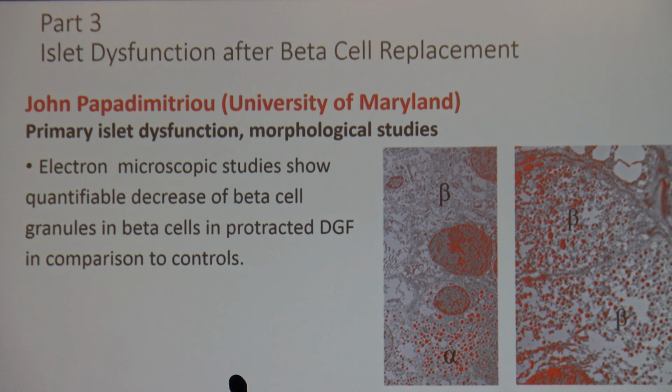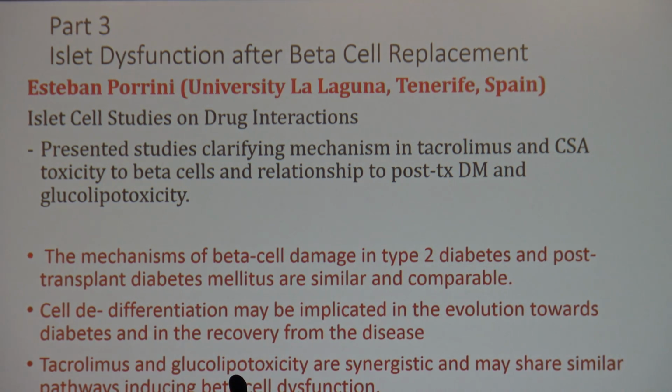So John Papadimitriou from the University of Maryland presented a small study, only 2 patients with protracted dysfunction more than 2 months after transplantation, and showed that doing electron microscopy, with the images enhanced with the J software, you can see that in one of the patients with DGF, the beta cells are really lacking a significant amount of granules, in contrast to the controls, where when he looked at the density of granules per square micron, there was a statistically significant difference between these 2 situations. So this is the beginning of the studies that have to be done.